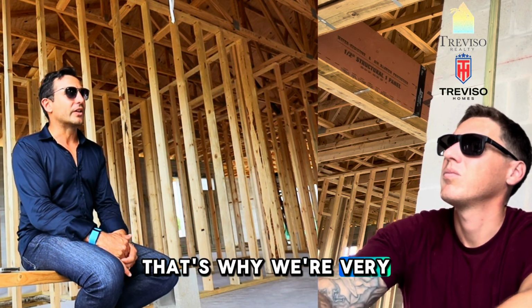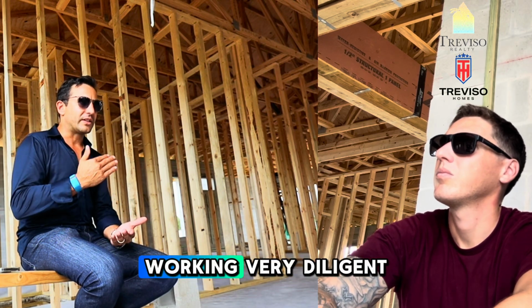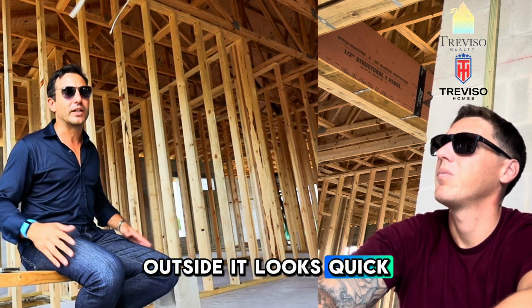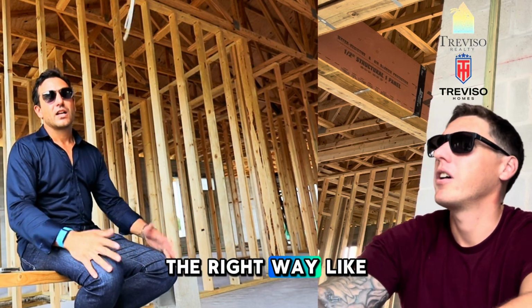That's why we're very cautious. To me, this is longer than what it should be, but it's because we're working very diligently towards it, but also making the right decisions. So in my mind, it's slow, and on the outside, it looks quick. At your pace, it's slow, but you're doing things the right way, like 100%.